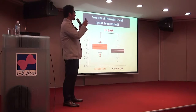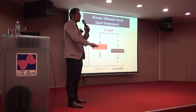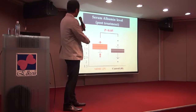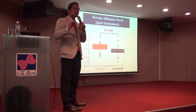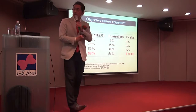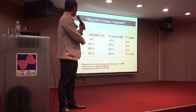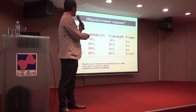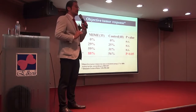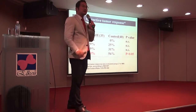And next, we looked at the serum albumin level. In the control group, there was a great reduction of serum albumin. This is a side effect of chemotherapy. But with MIME, they could maintain the serum albumin, and the results were significant. More importantly, we looked at the disease control rate. In the MIME group, 88% could control the disease, and without MIME, 56% could control the disease. There was a significant difference, even in this kind of pancreatic tumor.